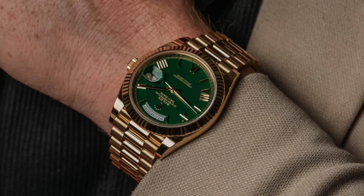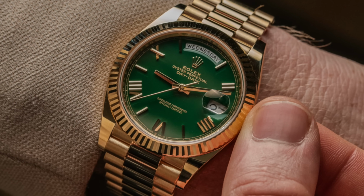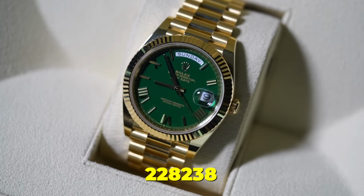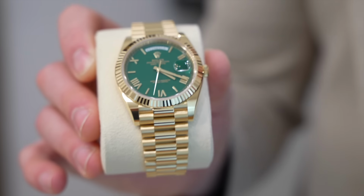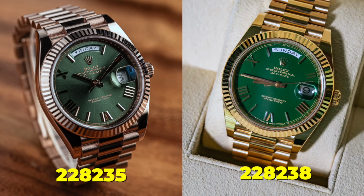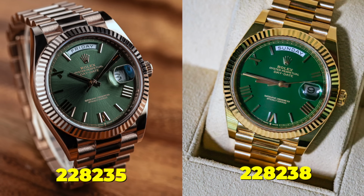From the initial looks, from what I'm seeing, there's hardly any signs of wear. There's no signs of hairlines. I'm extremely happy with the overall initial looks of this watch. This one is a 228238. This is the green dial, so that's a yellow gold precious metal with that green dial. It's a good one to compare and contrast with the more muted colors of the rose gold. So you could have the 228235 rose gold olive date, one of my top 5 personal favorite watches of all time. This one is really nice looking though.